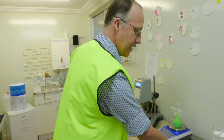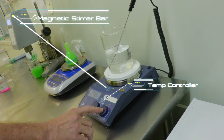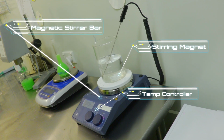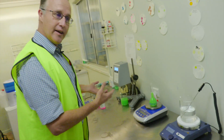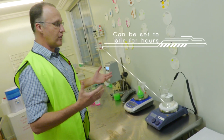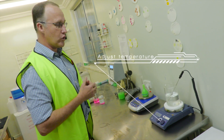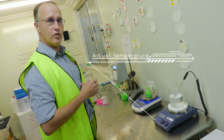So we've got this nifty little thing here. It's a magnetic stirrer bar with a temperature controller on it, so it'll heat and stir. There's a magnet under here with a stirrer bar in it, and it allows us to mix samples, to add various chemicals to the detergents that we've got, so that we can go away and do other things, and we can set this to stir and mix for hours on end, to make sure all the ingredients are going in at the correct proportions. And we can adjust temperature, we can heat, we can cool, we can do different things with this instrument to make sure that the detergents are mixed just to the right quality.